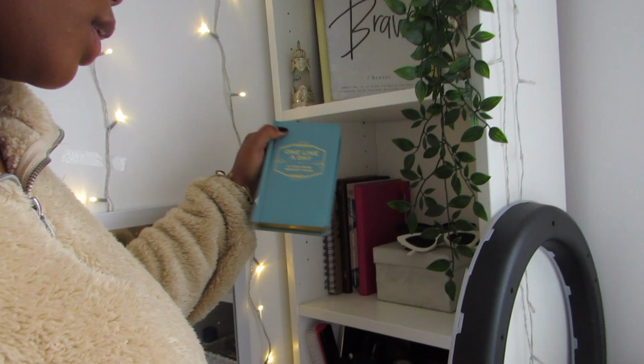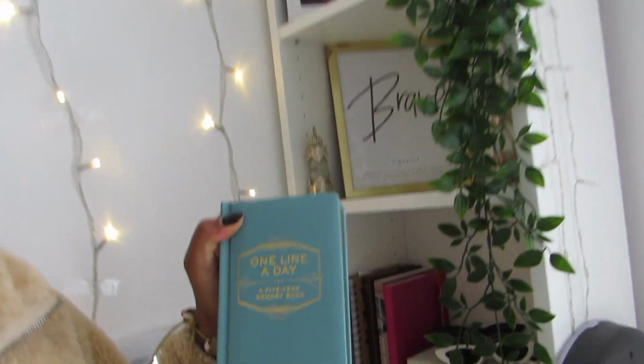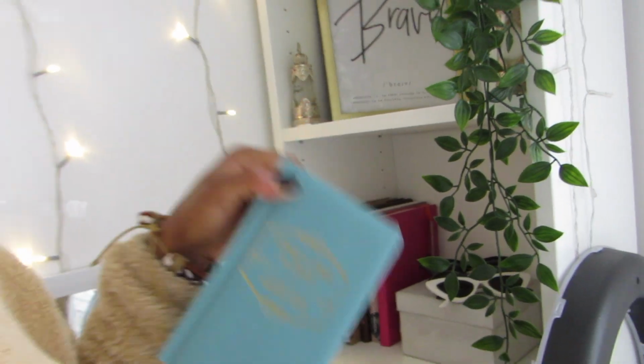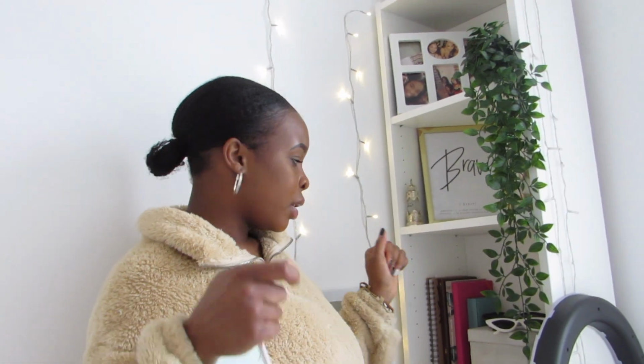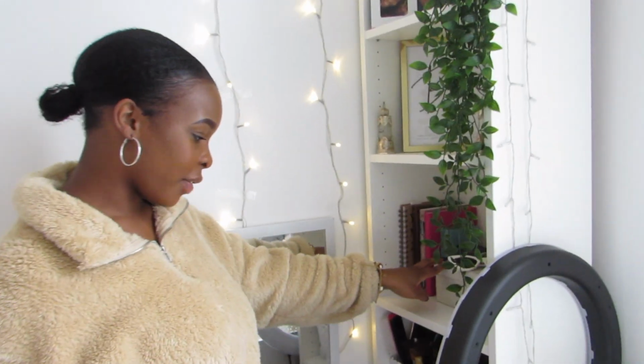Hey! This is a one line a day journal, so you write one line in it every single day. That's cute. Shout out to Susie, you got me that. And then I've got some sunglasses over here, and then I've got a little box of junk, if I'm being honest. Just little tags from festivals, cinema tickets. You keep all that? I do. You're an absolute hoarder. I'm that person, so I have all of that in there.